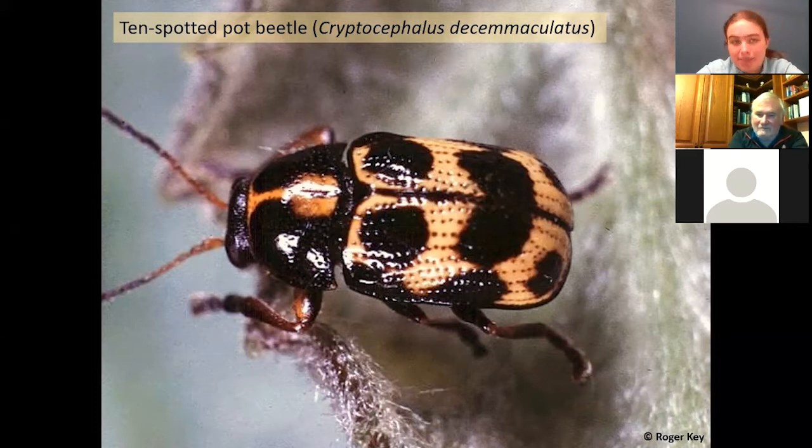Particularly for ten-spotted pot beetles, they live in the leaf layer on the top of the sphagnum. So you can imagine going and looking for something about a centimetre long, if not less, that's brown and poop-shaped with a little larva sticking out of it. It's not the easiest of things to find, but well worth a look. These only live in 3 sites across Britain currently. We're looking for more, but only 3 sites.